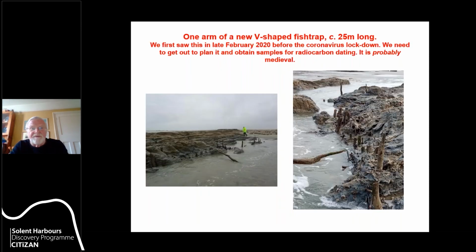This is very frustrating. This is one arm of a newly seen V-shaped fish trap. It's about 25 meters long. We first saw this in February 2020, just before a coronavirus lockdown. We were waiting for a low tide to go out and plan it and obtain samples for radiocarbon dating. But of course, we haven't been able to get out there. I'm going to hazard a guess that it's medieval, but we do need a plan, and we do need some dates, so we will be going out there.